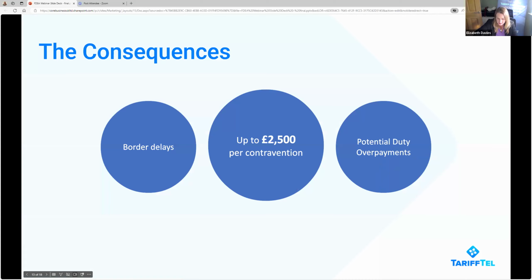So if we look at the consequences of getting it wrong, nobody wants to get it wrong. Nobody gets it wrong intentionally, as we've seen. It's very complex, but you can have border delays. It can cause disruption to your supply chain, impact your business, and leave you unable to deliver products to your customers on time. If it's food, it could be perishable food. It could be an absolute disaster. You could end up losing a truckload of food. Reputation damage with customers, suppliers or even authorities can lead to loss of business and lack of product on the shelves, especially at this time of year with Christmas, when everybody wants to start stocking up.